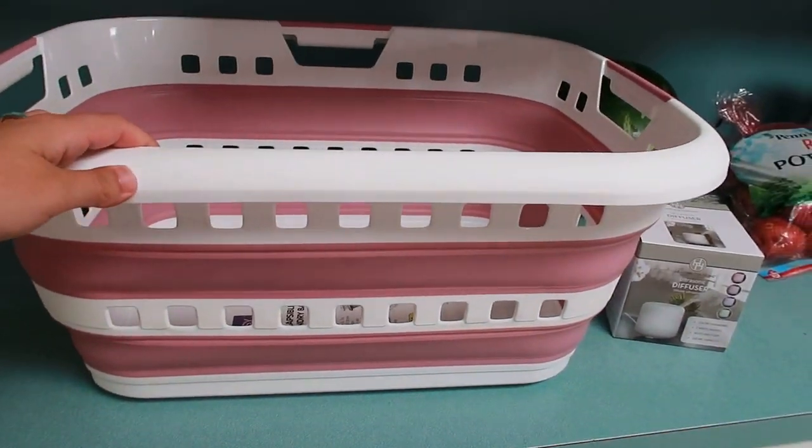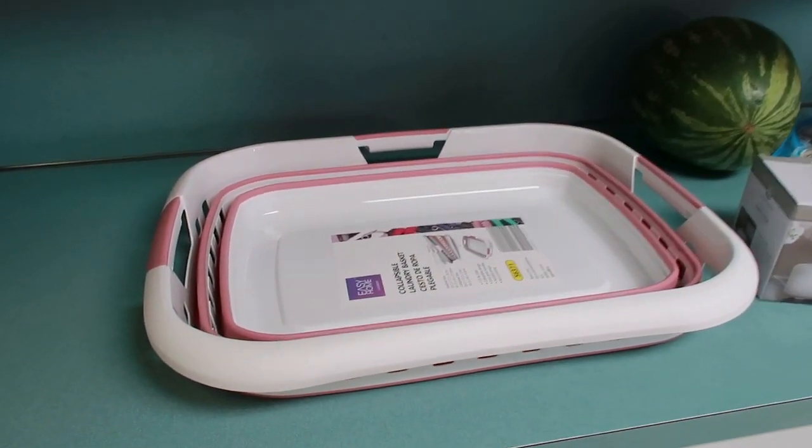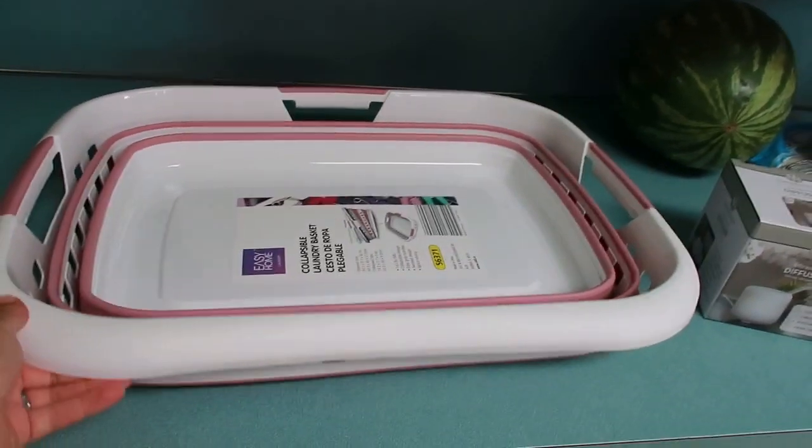So it folds down completely flat. Hold on, I'll show you guys. So it folds down to look like this. So it's great for storage.